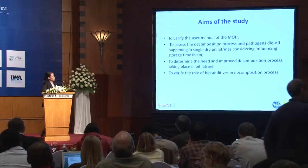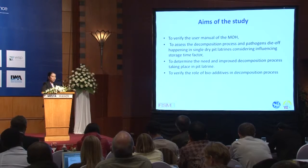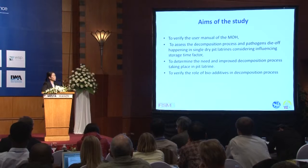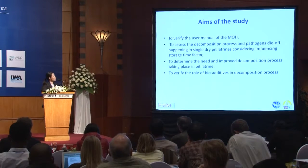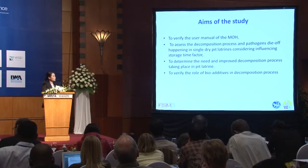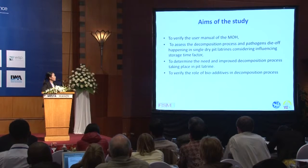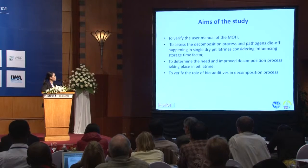Our objective is to verify the user manual of the MOH. Thus, to assess whether 6 months is enough time to reduce the pathogen to an acceptable level for safe reuse. And the second objective is to assess the decomposition process and pathogen decay taking place in a single pit latrine with storage time as the factor. Now the third is to determine the need and improve the decomposition process taking place in pit latrine. And the last one is to verify the role of bioadditive in the decomposition process.